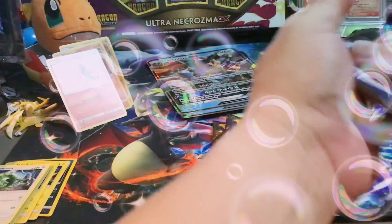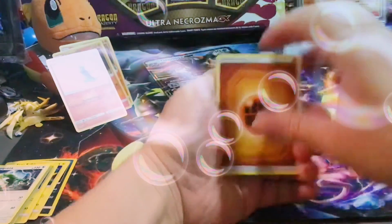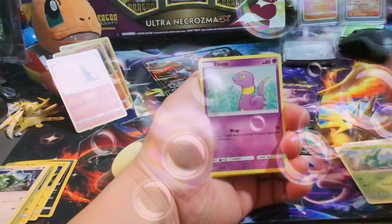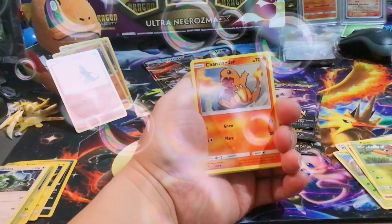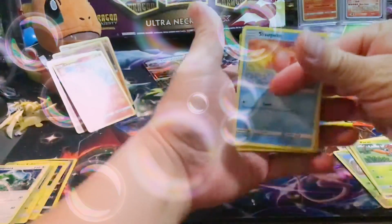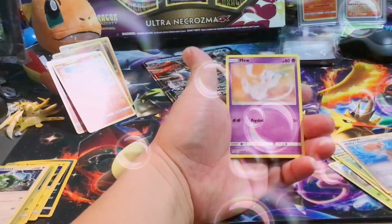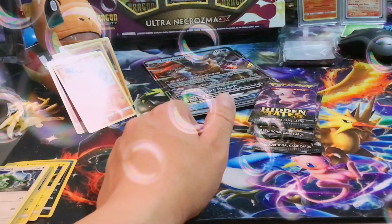Detective Pikachu cards. 1, 2, 3, 4, flip flop, boom. Is this gonna finally be the box out of over 1,000 packs? There we go, water. Okay, it's fighting, it's definitely not. Sabrina, Pokemon Center Lady, Scyther, Ekans. We're so on the ball for Charmander today. There's another Charmander right there. Psyduck, Miss Determination, and a Mew. Really? Okay, that wasn't as much as I planned.